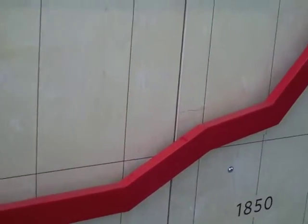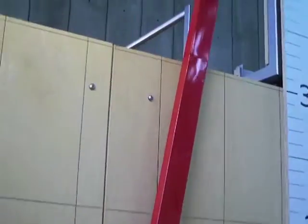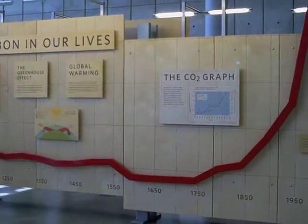The little numbers are the years, and the red line is how much CO2 we were using. And as you can tell, after 1950, it just skyrockets, and then they project it all the way up to 2030. So after scaring the shit out of us and making us all think that our planet is about to implode at any moment, they console us by telling us that there are some solutions out there. Like this one, which is awesome.